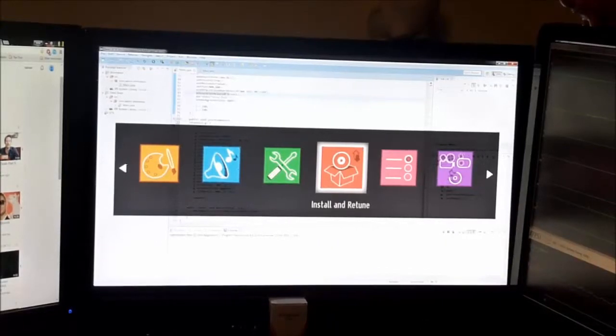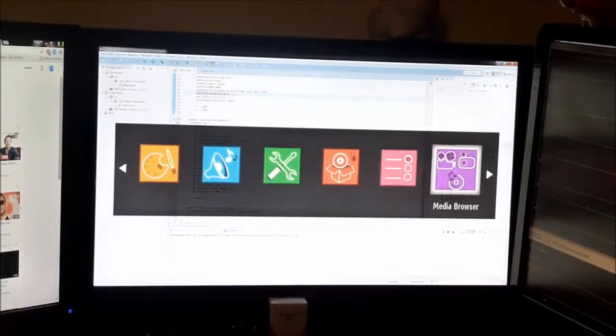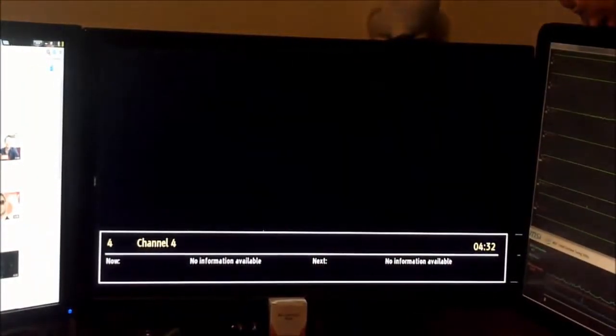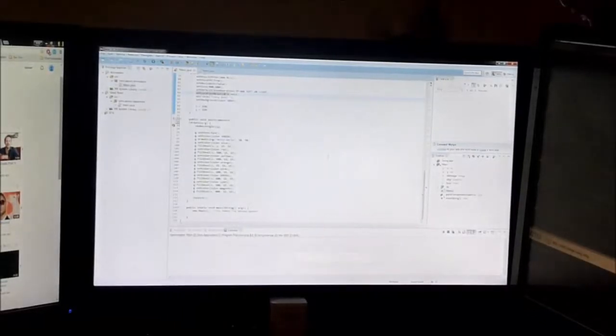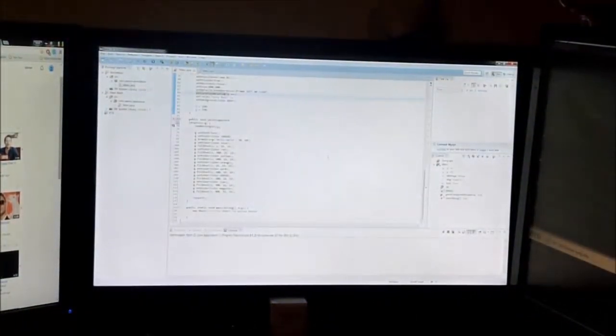Installed on Retune, so that's for your 3G channel list once again. A media browser because of the USB slots. What was that button? No! Okay, no, don't want that. You've got volume. Program buttons. You've got just a ton of buttons. Most of which you'll never ever use.